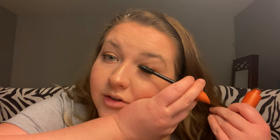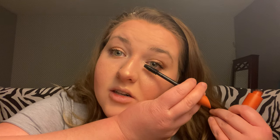This one is CoverGirl Lash Blast Volume. I've been using this mascara for a really long time. I think my friend Jordan introduced me to it, and I've used it ever since because her lashes have always been so beautiful.